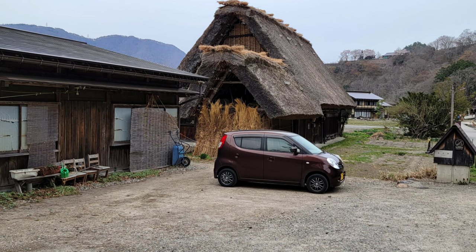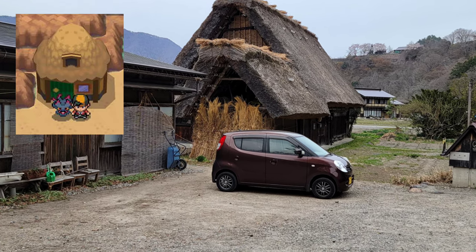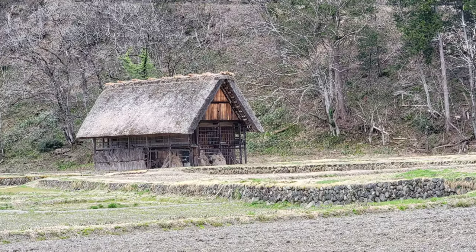Blackthorn City also has these unique thatched houses. These are the UNESCO protected Gassho houses.